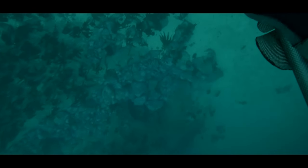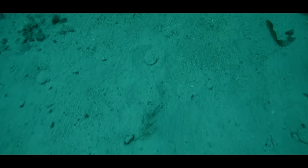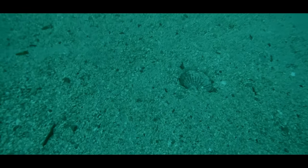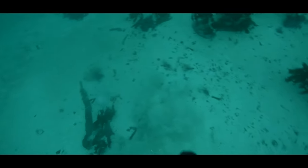Although deep diving in winter can be a bit demanding, sliding down toward the bottom is the greatest feeling in the world. Two scallops found. Mission accomplished. Up we go.